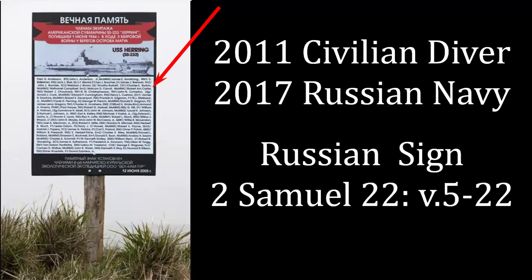Now, on the island today, the Russians placed a marker commemorating the USS Herring. That is the list of crewmen. That little arrow is difficult to see, shows Robert Allen Carter's name, and it is in Russian. And at the very bottom, the Russians put an Old Testament Bible verse from 2 Samuel 22, verse 5 through 22.